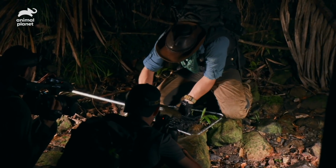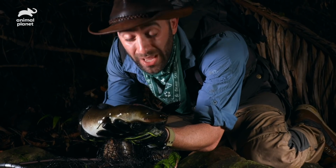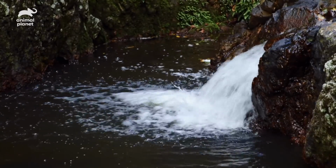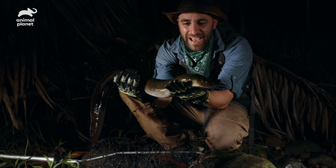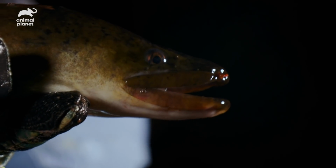Now, like I said at the beginning, they can stay out of water for a substantial amount of time. They will actually travel from body of water to body of water if the body of water they're in dries up. You'll oftentimes find them in river or creek systems like this. They love flowing water, but you can find them in swamps and lakes as well. But how fantastic was this? Searching the river systems here in Australia and finally catching the long-finned eel.